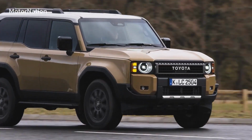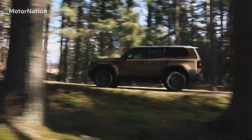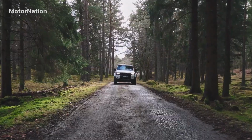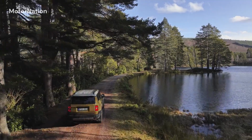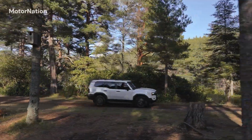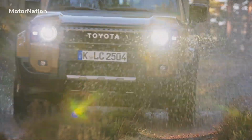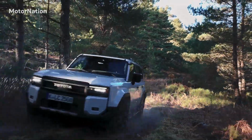All Land Cruisers come with an 8-speed automatic transmission and a four-wheel drive system featuring a locking center differential, low-range gearing, a crawl control system, and hill descent control. In our test drive, we found that the hybrid powertrain provides good torque, but notice that the boost from the electric motors is inconsistent due to the small battery pack.